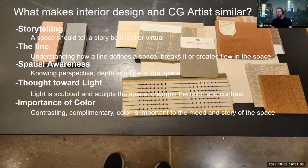The importance of color. Contrasting, complementary. Color changes the mood. Color sets the story. Color could solely set a story. If you look at Wes Anderson and what he does with his movies, he deals a lot with color. His shots are very simple. They're very straightforward, but he sculpts the space with light. He uses color a certain way to accent the mood. The space is set up in a way where he may take away depth or add to based on how he fills it. That there's always a line. It's very sharp lines with him. And it's a story. He's telling a story just with all of that.